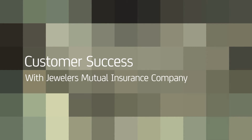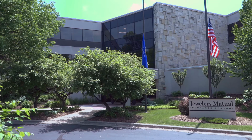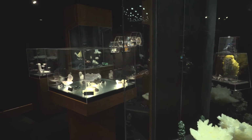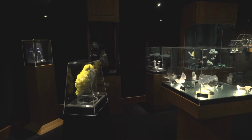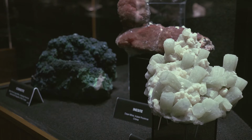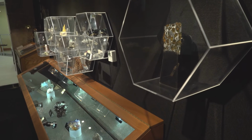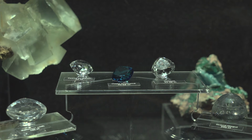Jewelers Mutual Insurance Company was founded in 1913 by a group of Wisconsin jewelers to protect themselves in an industry that was highly flammable, if you will, and it was hard to get that insurance coverage. We are now the leading loss prevention and insuring provider across the US and Canada for jewelry stores, manufacturers, designers, retailers, large and small, wholesalers in the jewelry industry. In addition to that, we also cover personal jewelry for individuals.